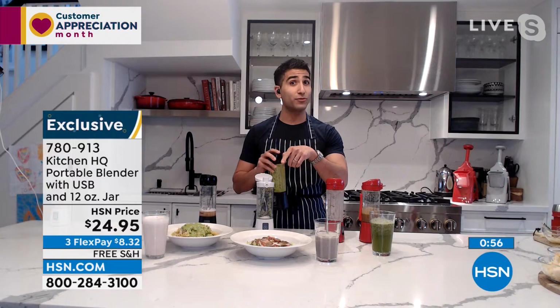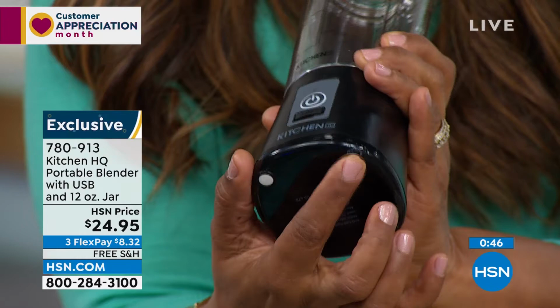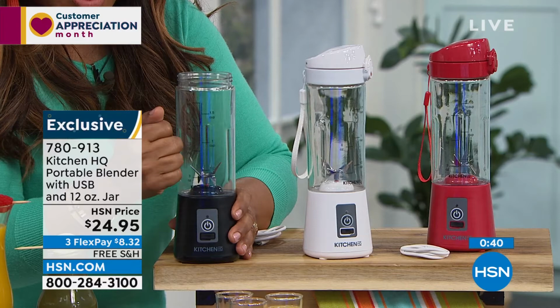I love it. I want to show everybody, no assembly required, which is nice. Look at how small that base is. It's shaped just like a blender, just a smaller footprint, which is nice. It's got the little feet at the bottom, and that sits right on your countertop. It's made well. You can see those measure marks right down at the bottom.